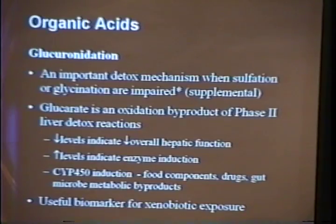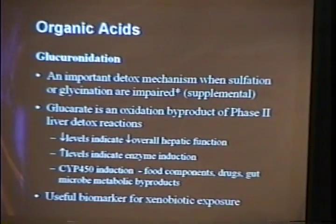Increased levels indicate enzyme induction, which indicates that you've been exposed to xenobiotics. Cytochrome P450 induction can occur with food components, drugs, gut microbe metabolic byproducts, and xenobiotics. And it's a useful biomarker for xenobiotic exposure.